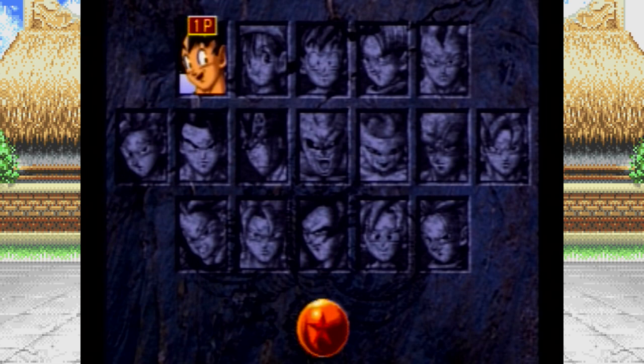Now you can pick from Goku, Pan, Kid Goku, Trunks, Vegeta, Super Saiyan Goku, Gohan, Cell, Buu, Frieza, Piccolo, another Super Saiyan Goku, Future Trunks, Vegito, Super Saiyan 4 Goku, Super Saiyan Kid Goku, and Super Saiyan Trunks. That is a lot of Goku.